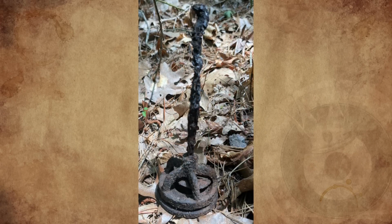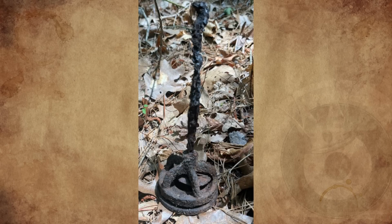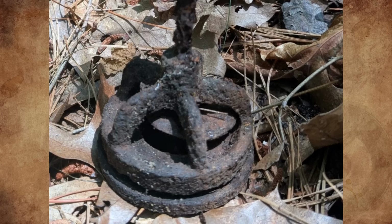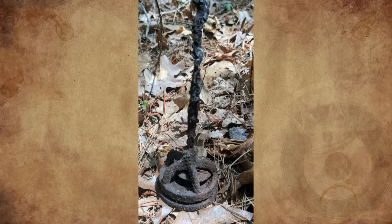What is this thing made of metal found in the woods of Pennsylvania? Approximately 10 inches tall, no maker's mark, and the bottom parts move and rotate. Has anyone ever come across one of these before?